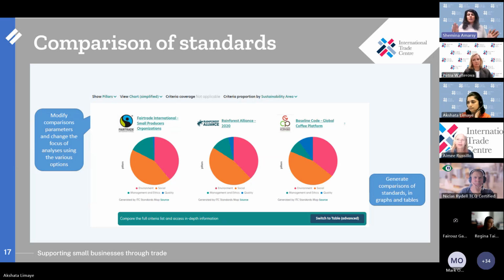And if different users want to have different comparisons between standards in terms of what they cover, what is the sustainability area they are focusing on, they have the ability to do so, and they can do so per sectoral focus or per product focus, which of course brings more value to their comparison and their analysis.